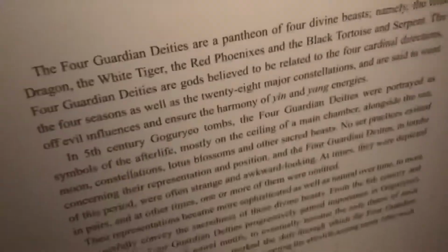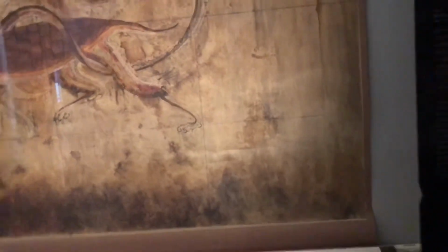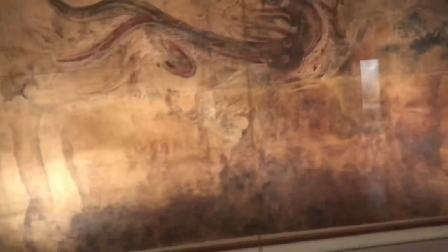Tombs in Goguryeo. In the tomb there are the 4 guardian deities. I think it's better for you to read this description. There's Baekho, which means white tiger, and there's also Jujak, which is the red phoenix. Then Hyeonmu, which is the black tortoise and serpent, and Cheongryong, the blue dragon.